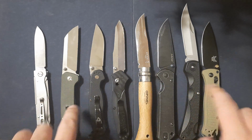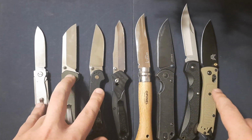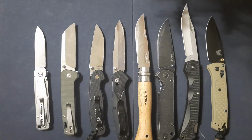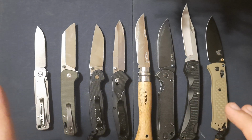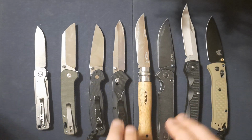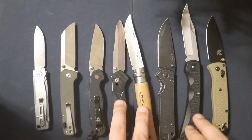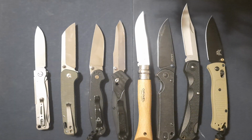Legalities: blades 3 inches or shorter, like these 4 knives here, would be absolutely acceptable in 99% of the places that you live. Check with your regulations. You may be living in a funky area. More often than not, most places will say you don't carry these. I know Ohio is kind of a funky place. New York State's crazy. California's crazy. We've got some troubles. I understand it.